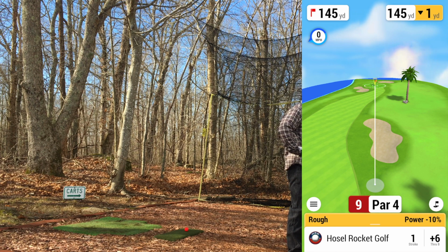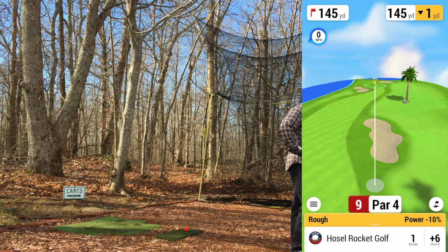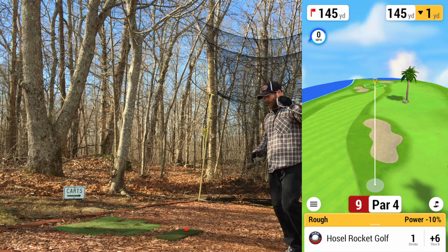So 144 plus we'll call it another 15. So 154, 159. Either an upper end of a 9 or a smoother 8. We'll go 8.